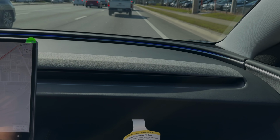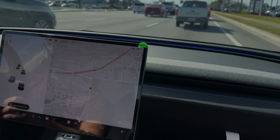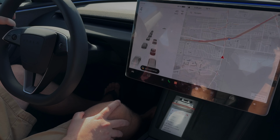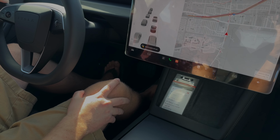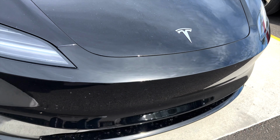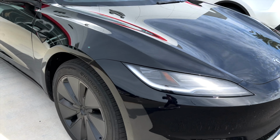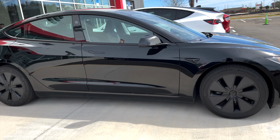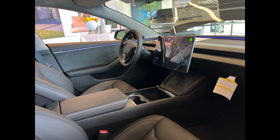Zach currently has a 2018 rear-wheel drive long-range Model 3. It is one of the early Model 3s. He noticed that the Highland rides much quieter since the original Model 3 did not have dual-pane windows. It also has a smoother suspension and more comfortable seats than the 2018 Model 3. Major changes included the lack of stalks and ambient lighting.